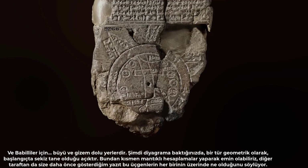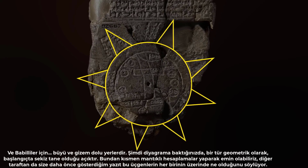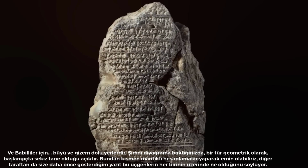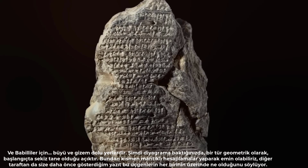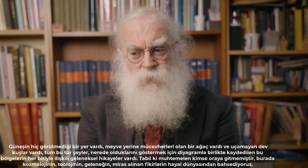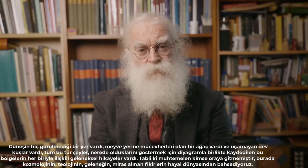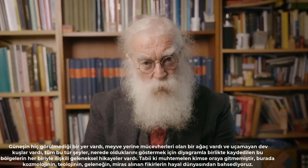Now, when you look at the diagram sort of geometrically, it is evident there were originally 8 of them. And we can be sure of this partly by calculation of what makes sense, but also on the other side, the inscription which I showed you before tells you what is on each of those triangles. There was a place where the sun was never seen. There was a tree that had jewels instead of fruit, and there were giant birds that couldn't fly, all those sorts of things. There were traditional stories associated with each of these districts, recorded together with the diagram to show where they were.